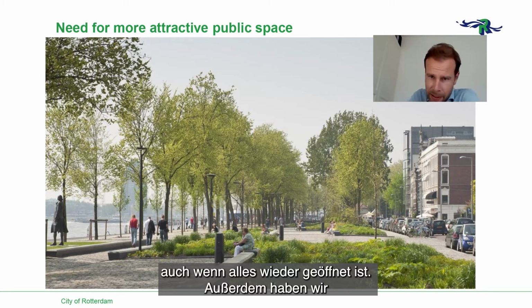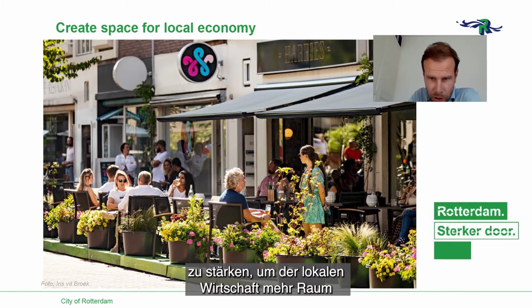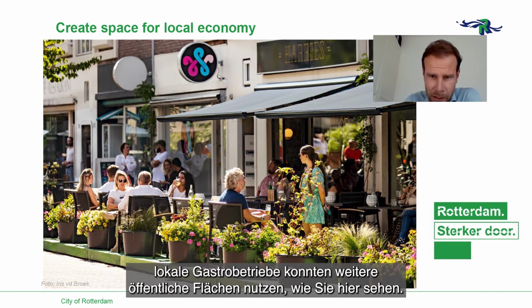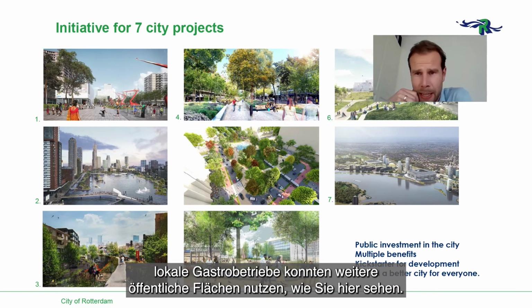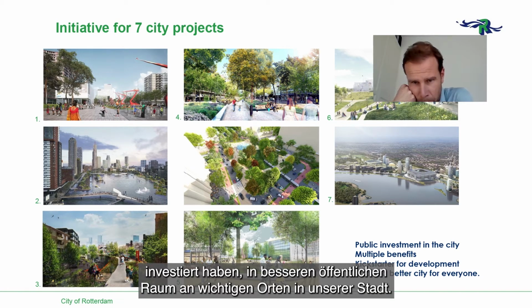What we also did is we had an economic financial program to make Rotterdam stronger, to create more space for local economy. So more space, they could use some of the public space like you see here. And next, what we did as a city during these COVID times is we said we will invest in 7 city projects, invest in better public space in key places in our city.